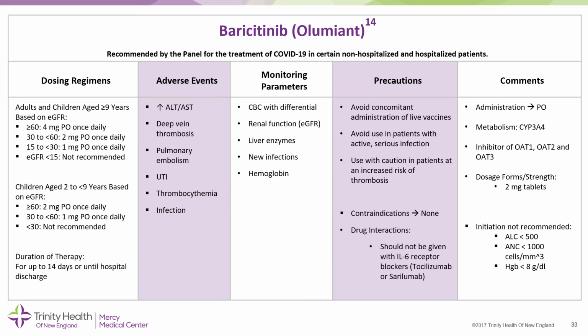And if eGFR is between 15 to 30, the dose is 1 milligram by mouth once daily. If eGFR is less than 15, we do not recommend using this medication. For children that are aged between 2 and 9 years old, the dose is also based on eGFR, but it's a little bit different than for the population described above.